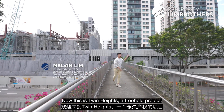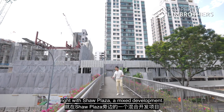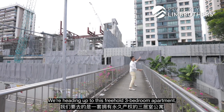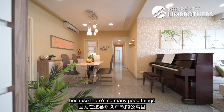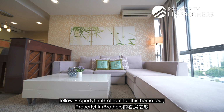Now this is Twin Heights, the Freehold project right with Shaw Plaza, a mixed D development. And Shaw Plaza right now is undergoing a massive renovation and revamp that will be ready by 2022. We're heading up to this Freehold 3-bedroom apartment at 1,420 square feet. You're gonna love this project right here because there's so many good things packed within this Freehold apartment. And follow PropertyLimBrothers for this home tour. Let's go!